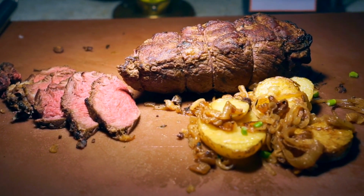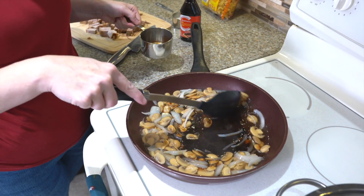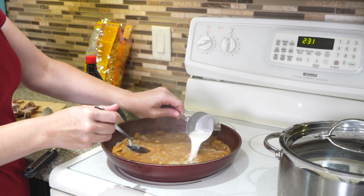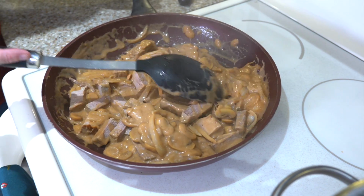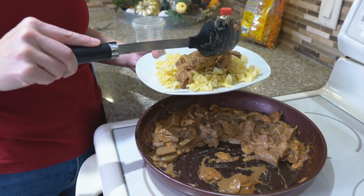Another favorite in this house is roast beef. If you can find roast beef for a great deal, use the leftover roast beef, that's usually just a small little piece, to make quick beef stroganoff. It's so fast, it's really cheap. I can make a beef stroganoff for under $6 and it feeds my family of 5, and it's ready in like 10 minutes.